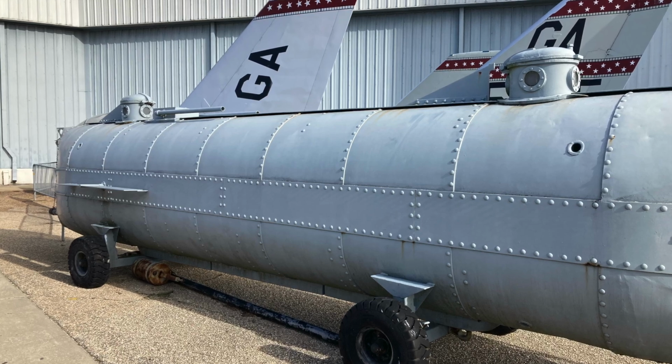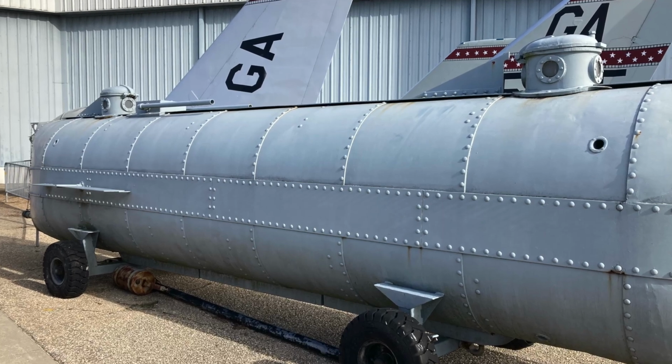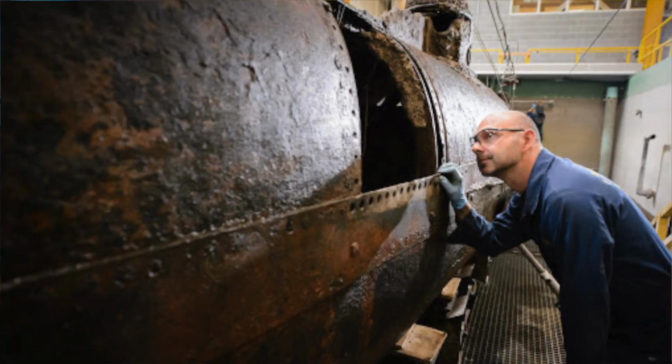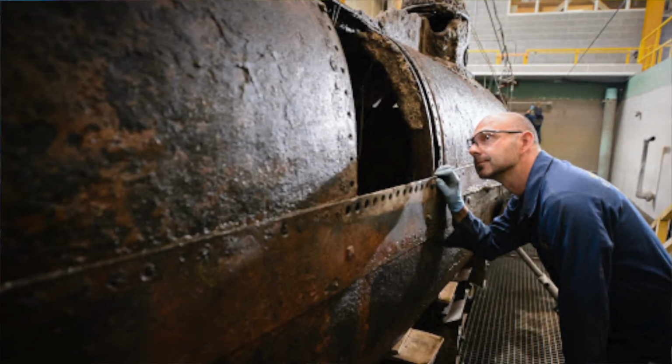If you want to go and visit a replica, it is located at the USS Alabama Battleship Memorial Park, where there is a replica on display. You can't see the inside of the ship, but you can definitely see what it would have looked like in its heyday. And then the actual H.L. Hunley submarine is restored as much as possible and on display for viewing at Charleston's Warren Lasch Conservation Center, which I definitely want to go see now.